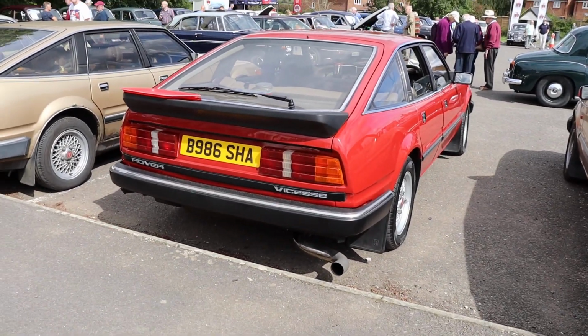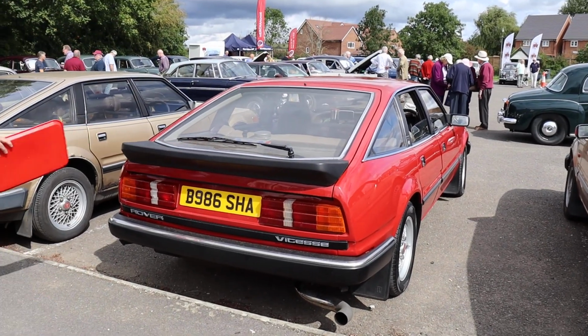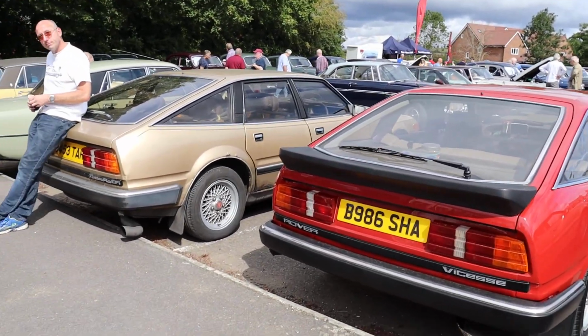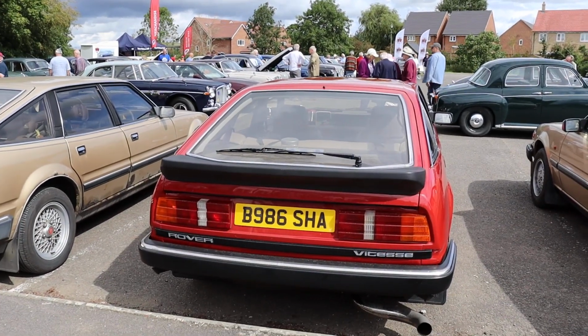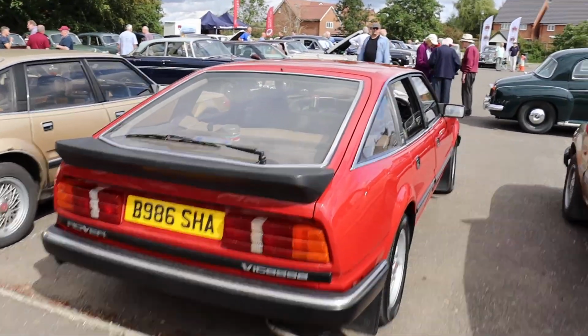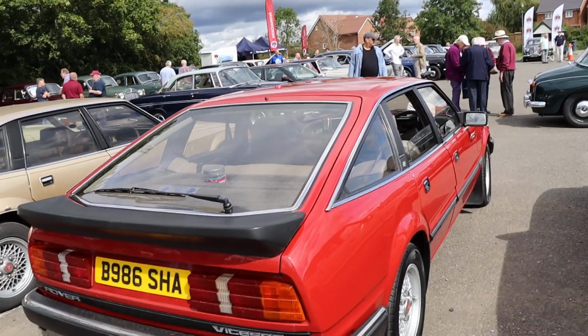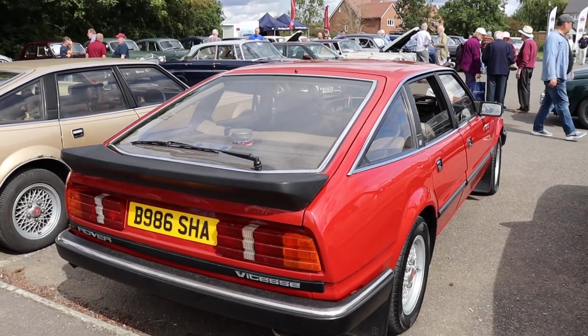Can I make that tray for you? Ladies very kindly moved that tray that was on there. But I've just been told it is a twin plenum, so this is the really quick one. It is a twin plenum, but it was a retrofitted twin plenum. Ah, okay. Rather than a factory twin plenum.